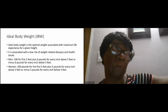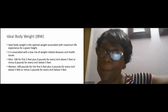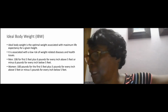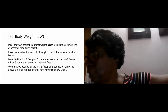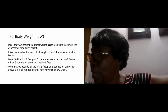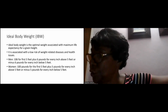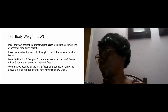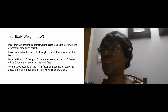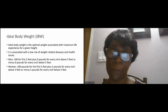Write down your height in inches. So I'm 5 feet 6 inches, so I'm 66 inches high. Right? 5 feet equals 60 inches, and then you add the other 6. So write down your height in inches, your weight in pounds, your age, and your gender. We are going to convert the first two in a while to centimeters and to kilograms.